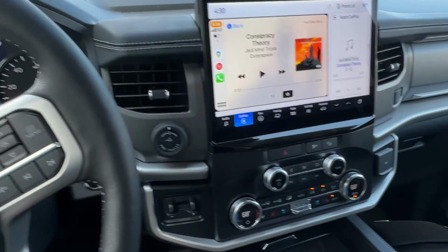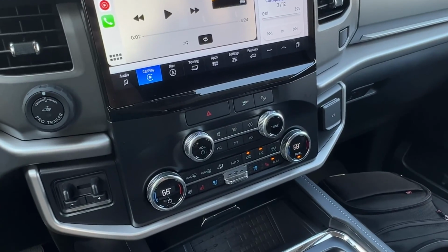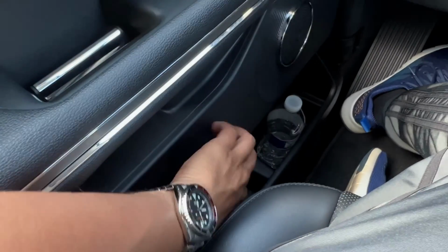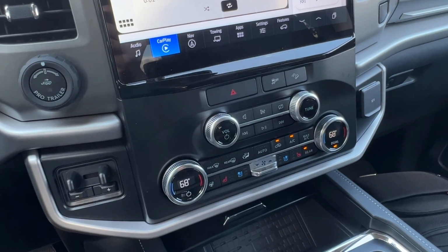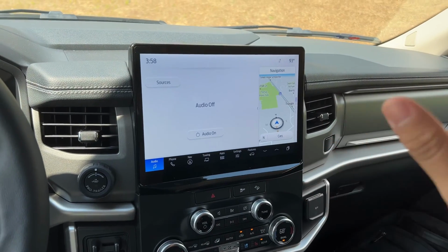Other things to note, I'm not really a huge fan of the solidity of this interior space. I noticed a lot of creaks and rattles when I was going over some bumps. I mean, yeah, it's a predominantly plastic interior space, and that is causing this vehicle to make those noises when going over bumps.